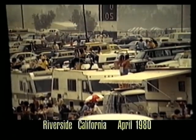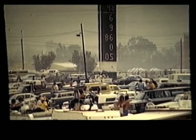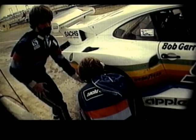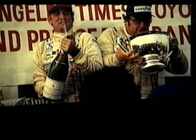Here we go. Riverside, 5-hour race, and Fitz and Dick, they're number 6. At lap 48, they're first in the Sachs car, and the Apple car is second. Who's driving the Apple car? Bobby Rahal and Bob Garrettson. Plus, Fitz set a new lap record, too, if I remember correctly. There we go, the old 1-2. The happy winners.